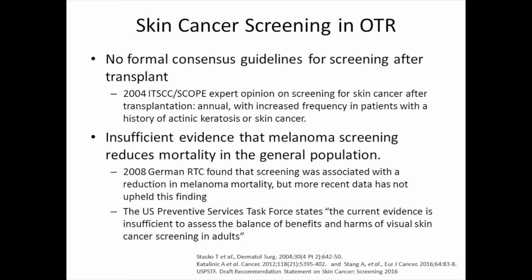So obviously when we talk about cancer, we think about cancer screening, and we all know about guidelines for colonoscopy for colon cancer screening or mammography for breast cancer screening. We don't have formal guidelines for skin cancer screening, and certainly none for skin cancer screening after transplantation. In 2004, the ITSCC, International Transplant Skin Cancer Collaborative, and the European partner SCOPE, or Skin Cancer and Organ Transplant Patients, put together an expert opinion where they basically as a group said, well, we should see every patient every year. And if they have a history of sun damage or skin cancer, we should see them more.